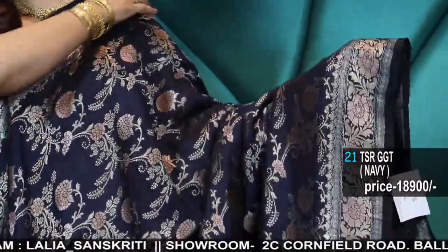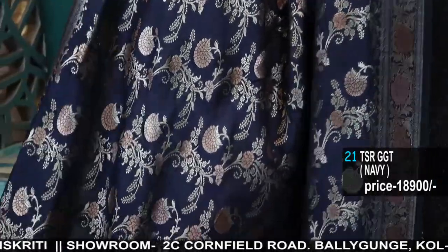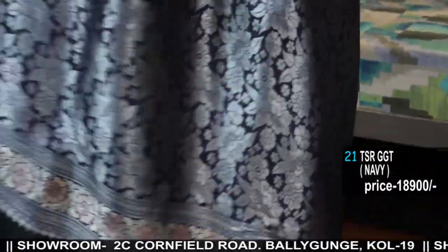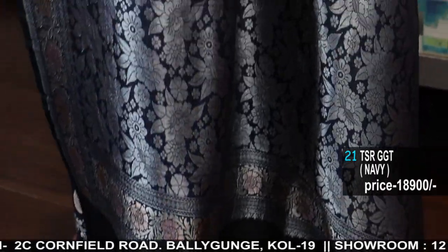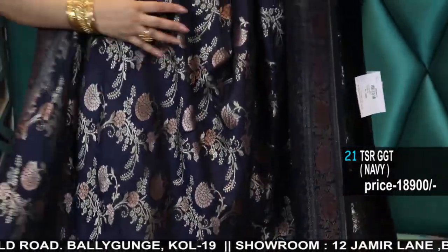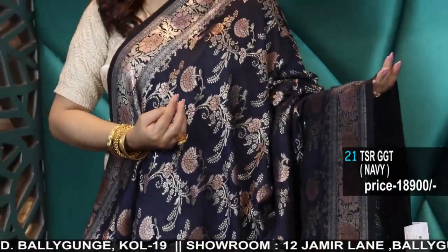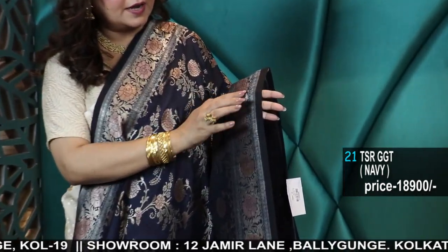Rich, fine weave in navy blue color. Dark navy. Number 21, 18,900, dark navy. Again with a touch of paint. Artistic painting done, just a touch of color in between the flowers.